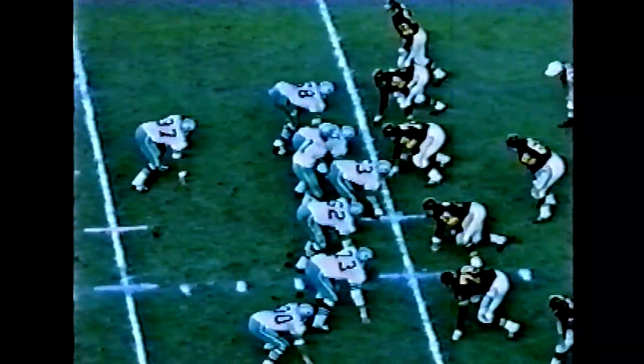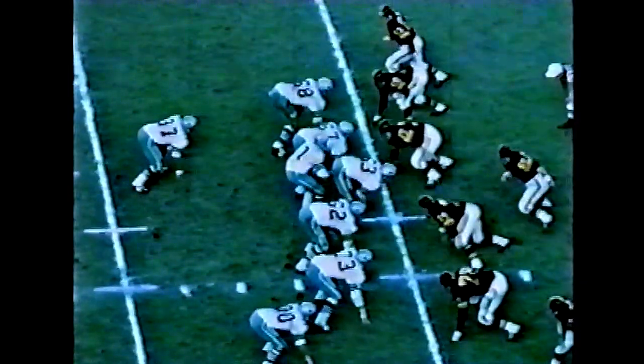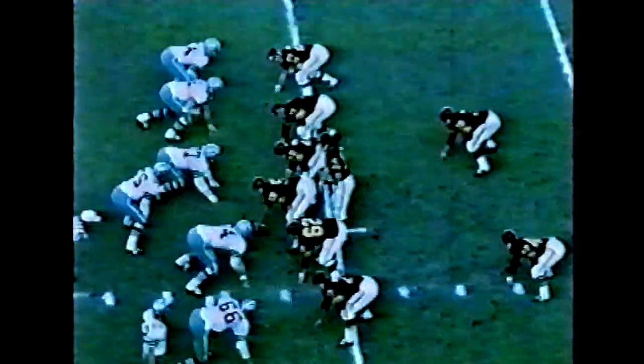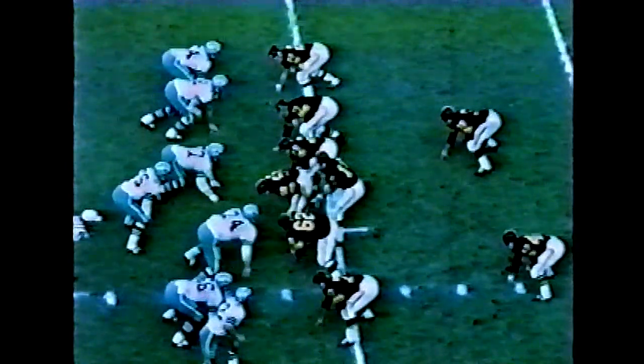Perry Lee Dunn over right guard for 5 yards. Now on second and 5, Meredith. He fumbles the ball. And it's recovered by Rod Breedlove for the Steelers. We have a tied ball game, 10-10 here in the third quarter.